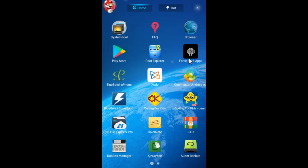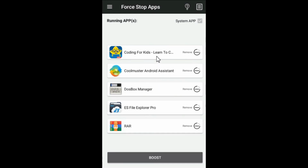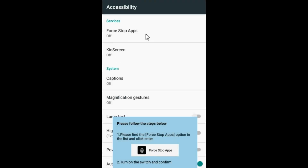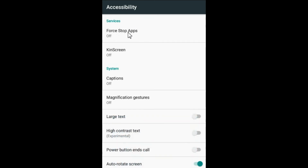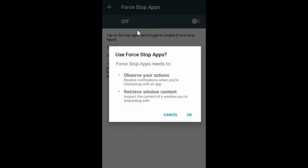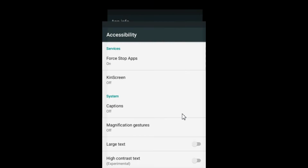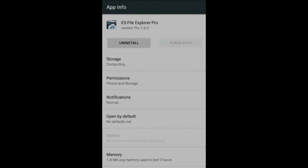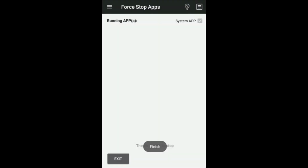Let's see how it works. Click on it, and I have these running applications. I want to kill them and stop them. Just click on boost, and then it will take you to the permission page. Just click on Force Stop Apps and then set it to on instead of off. Click OK and watch it killing all other applications fast and easy and safe.